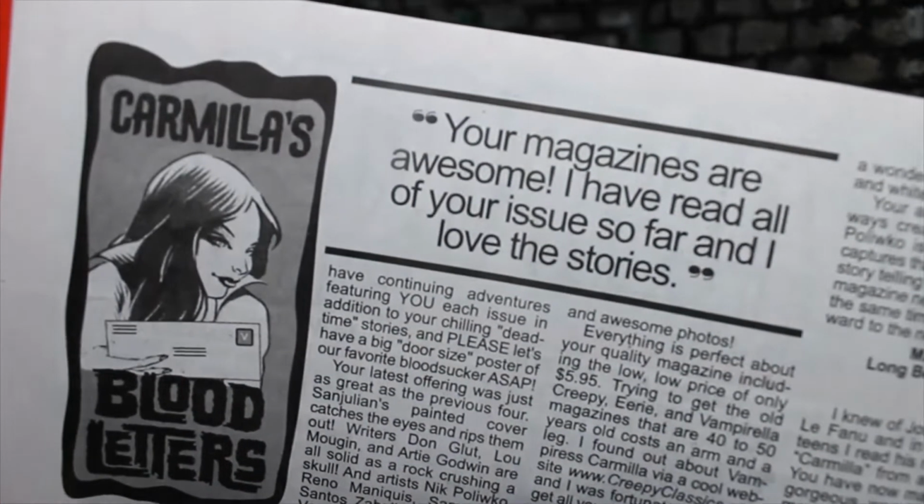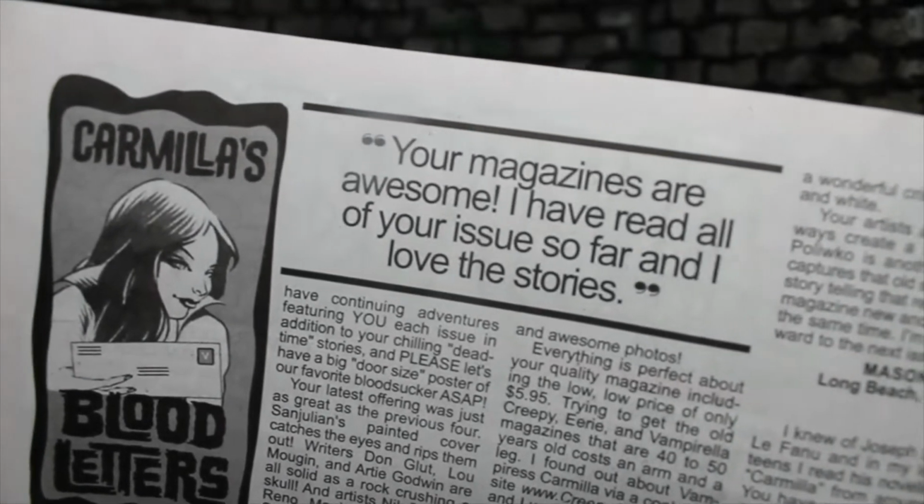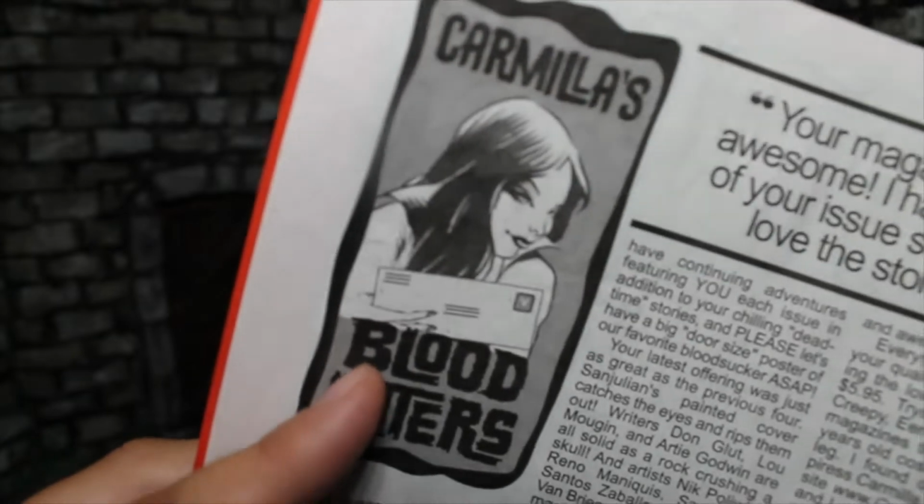And after that, we get the letters page, where if you want to, you can write into Carmilla and tell her what you think of the magazine. "Your magazines are awesome. I have read all your issues so far and love the stories." And I really like that picture of her holding up the letter there.